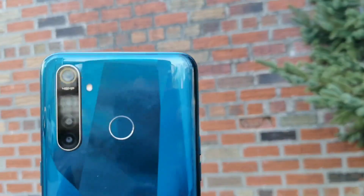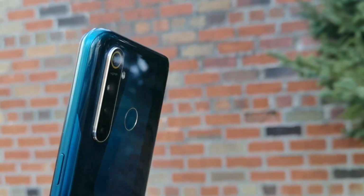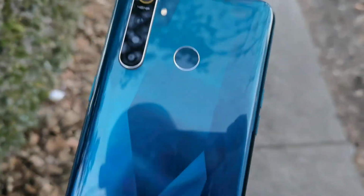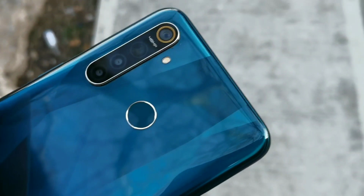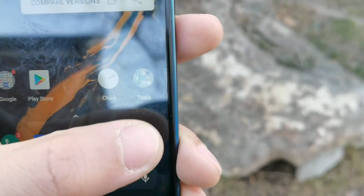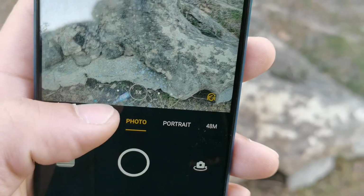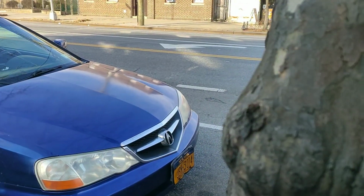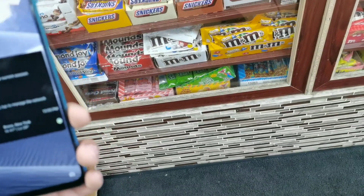The Realme 5 Pro is a really solid device. It has a really solid camera arrangement. We'll get into that in a little bit more detail. A 6.3 full HD plus display, which is going to give you 83% of screen and 19.5:9 aspect ratio. Now, this device does have a lot of modes like night mode, portrait mode, photos. You can get really steady footage as well when you're using the video.